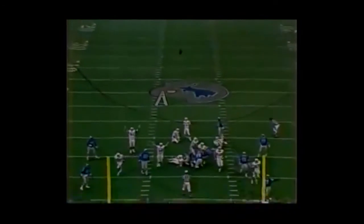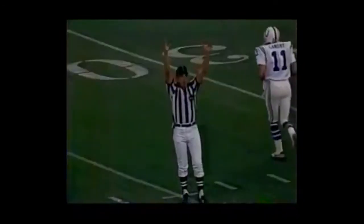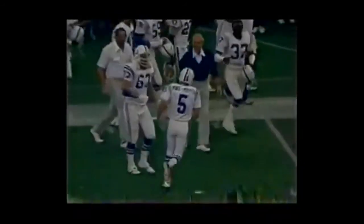The snap is kind of low. Landry gets it down, and the boot is good. Mickemeyer hits it on the last play of the first half.